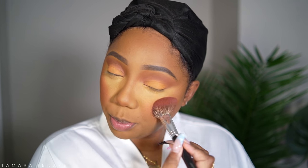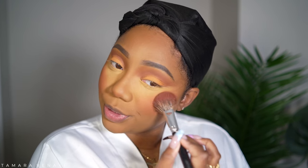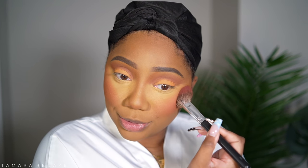And if you ever go in with too much blush, you can always go in with a translucent loose powder and pop it on top of the blush. That will help to tone it down, because there have been times when I would apply too much blush and I was looking crazy.